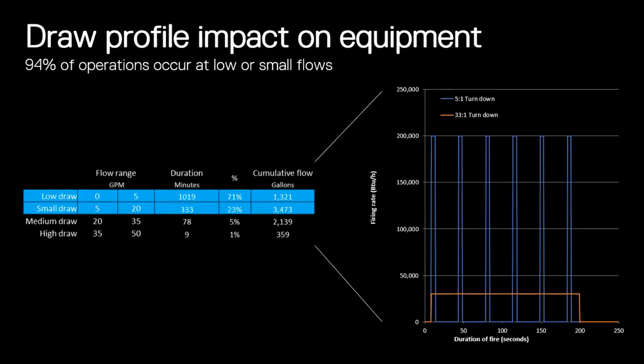So if we break this down a little bit further, you can put it into small buckets: low draw, small draw, medium draw, and a high draw situation. 94% of the time we're looking at low to small draw scenarios. So a little bit of water is being used, and then the demand goes down again. That high draw, where you're meeting the quote unquote peak demand, you're only at a couple minutes out of the day. So you're less than 1% of the day. On average, you're looking at about 14 minutes throughout the day, max.